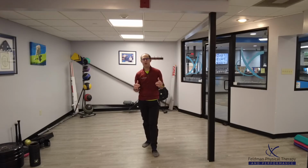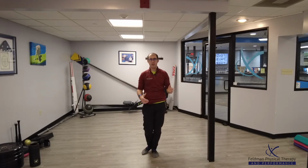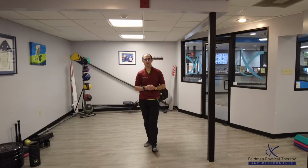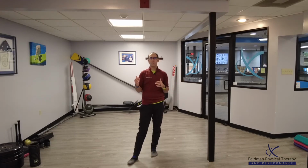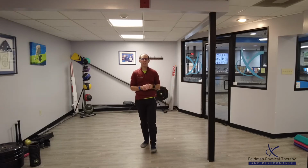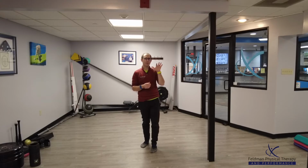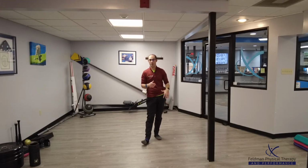Now, I know what you're thinking here. What exactly is the difference between what you're going to get from mobility and what you're going to get from stretching, usually talked about as flexibility? Sometimes those terms, mobility and flexibility, will be used interchangeably, and that's not great. They mean two different things. Flexibility is basically the total range that you could bring a joint through. Mobility is the range you could control a joint through.